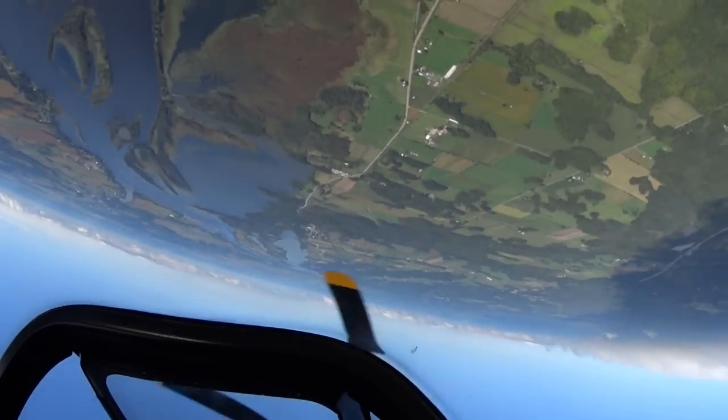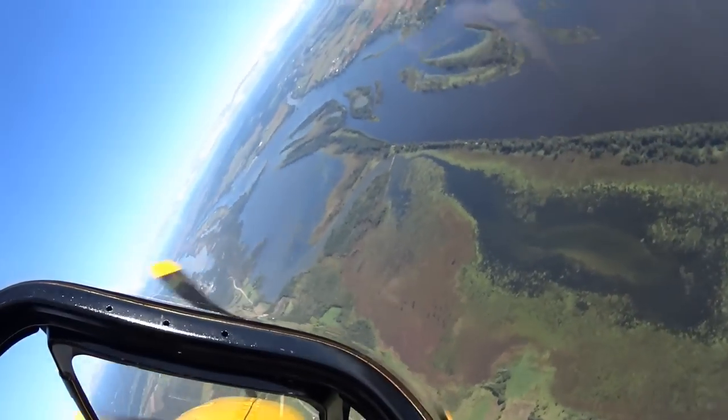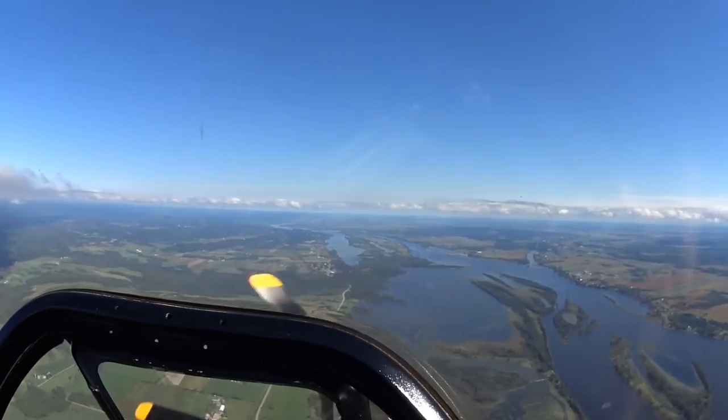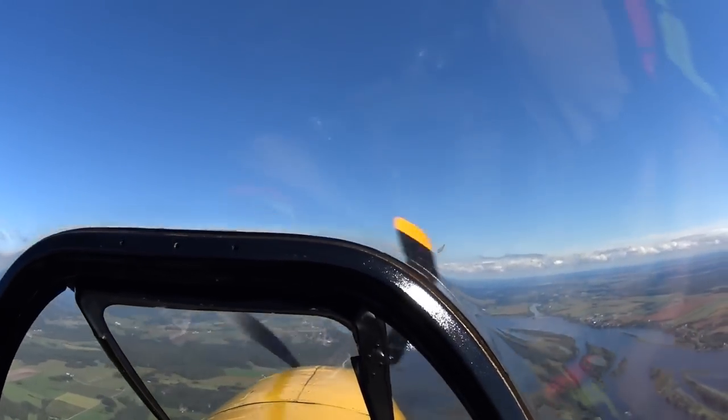Now you can stop inverted like I'm doing here, but you got to keep the nose coming down when you're inverted to keep oil pressure feeding to the crankshaft. You do want to keep some positive G on.